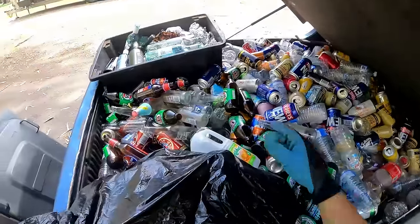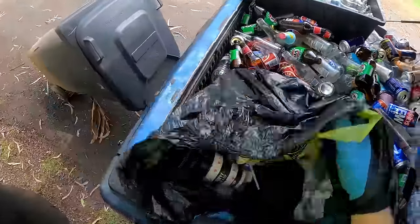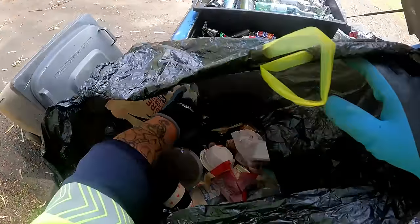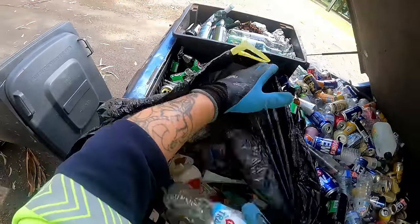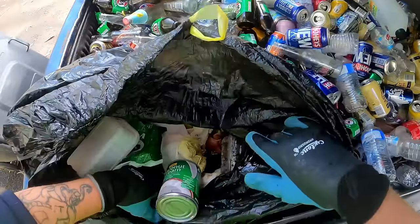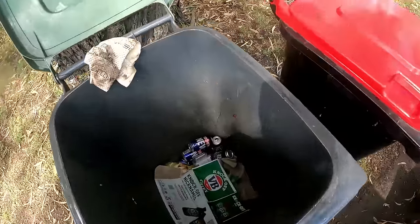Even down to the containers like these, we just can't get it on the milk cartons. Unfortunately, milk cartons and then wine bottles, all that sort of jugger. But water bottles, yes. Beer bottles, yes. Beer cans, soda cans, all that sort of jugger, yes.